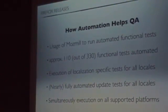And what is really done is the fully automated update test. So we can really scrape the FTP server, get all the builds, and run everything automated. So we don't have to do anything. We only trigger the update test and then get the results, then report that to release engineering, and then we are okay. And as I've already told, we run all those tests on all platforms in parallel.